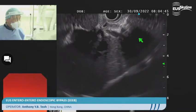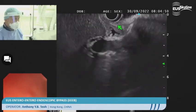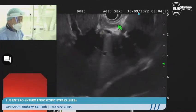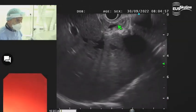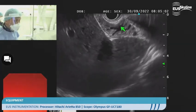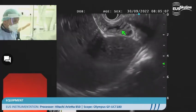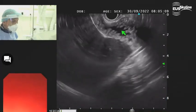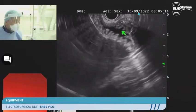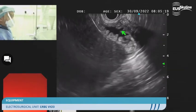So this is the afferent limb. So I'm going to trace the afferent limb a little bit backwards. Yeah, it's the afferent limb. And maybe I will puncture somewhere around here so that I have more distance to insert the stent. Okay, maybe around here. What do you think about this area, Professor Moon? Looks very nice. All right, can I have a 19-gauge needle?